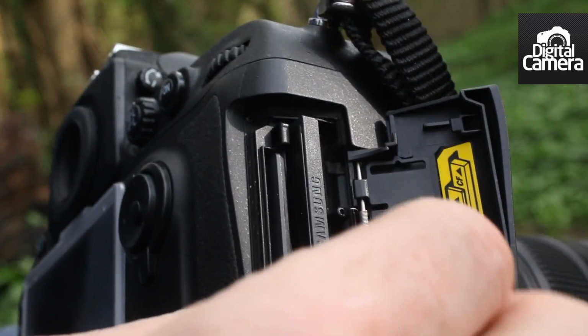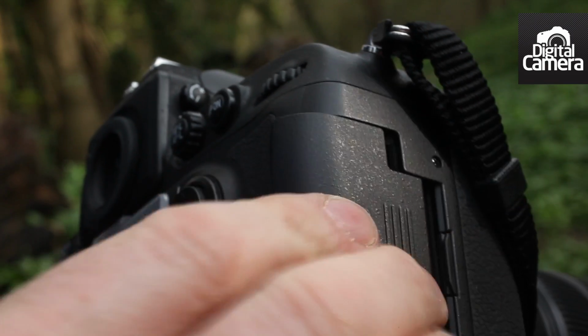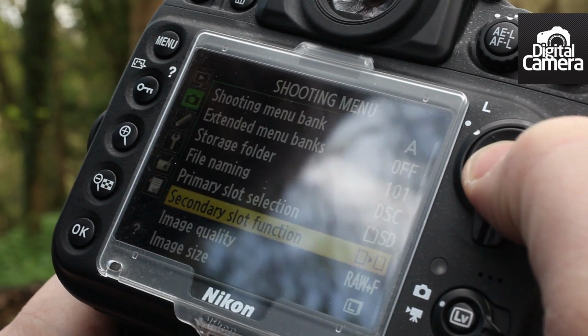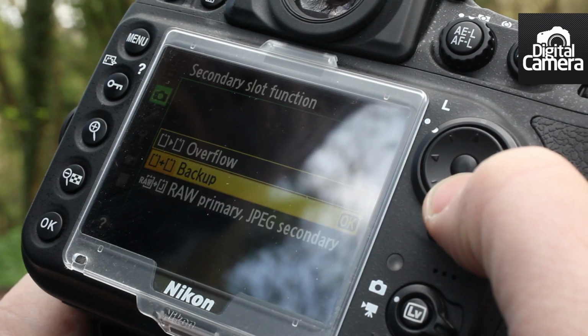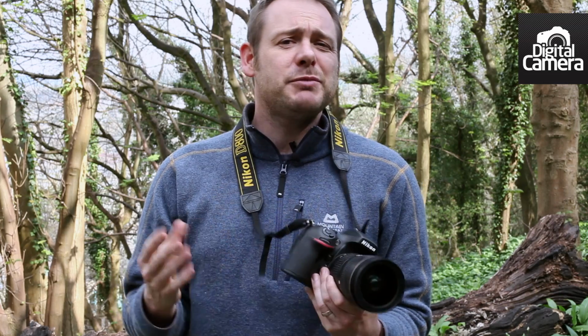The D800 features dual flash memory slots, one for CF and the other one for SD, and these can be configured to suit your needs, either as backup, overflow, or as record RAW on one and JPEG on the other. A similar scenario can also be configured for video.